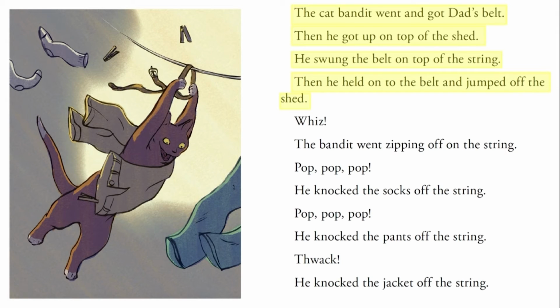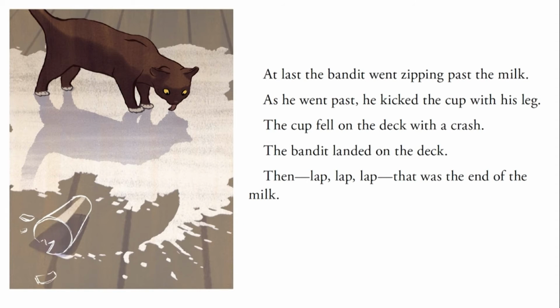All right, there's an exclamation point. I see some more punctuation. Make sure to pause at these commas. Good exclamation point here. Nice reading. Let's keep going and finish strong.